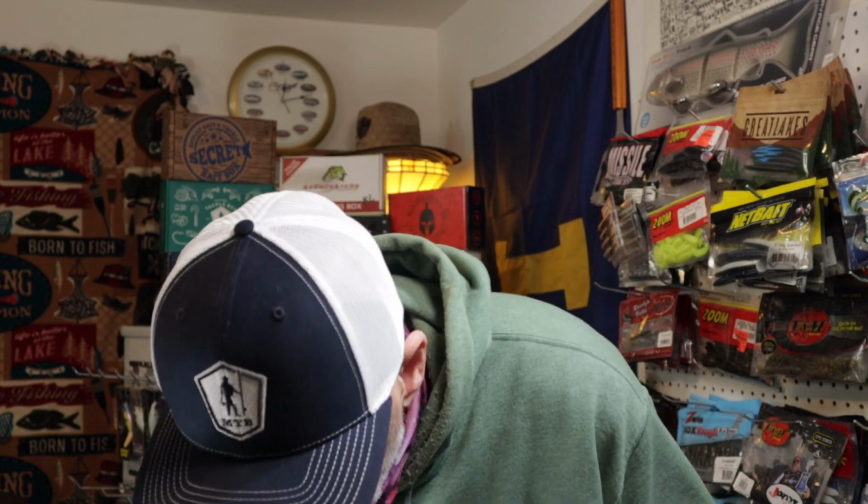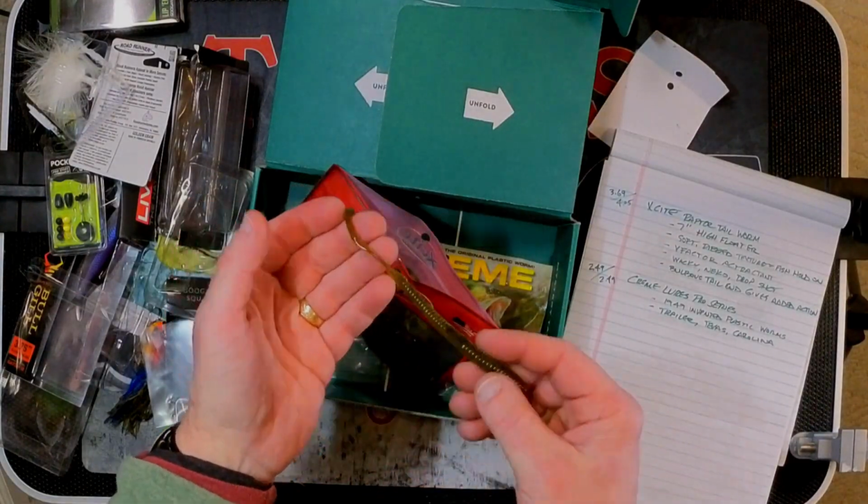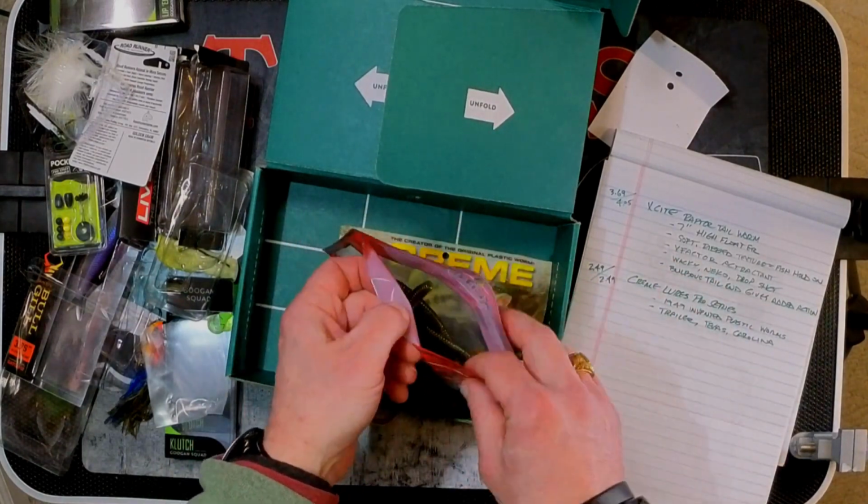So that is the Xcite Raptor Tail Worm, retailing for $3.69. I did find it for that price, although they listed it on the card at $4.05. But I did find it a little bit cheaper. Okay, so that's the Raptor Tail Worm from Xcite.